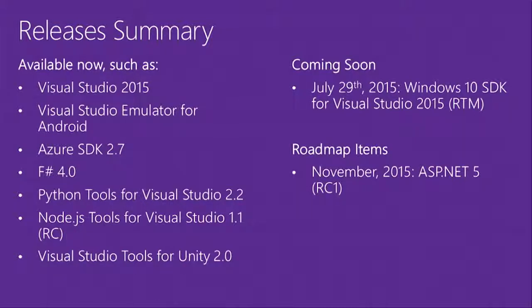Scott Guthrie had a good blog. I mean, just a lot of good things out there. So let's take a look at a couple of things that people need to know. All right.